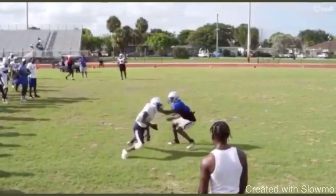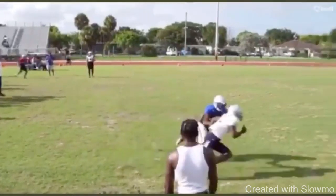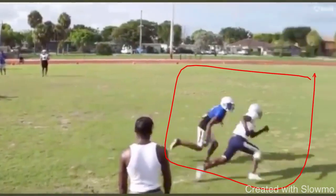It's being able to have that explosion at the top of the route, the balance to be able to slow yourself down, like we were talking about before when we were referring back to those gym exercises, right? So you see this receiver, this is a high school receiver. Honestly, I don't know his name, don't know really where he's from, but this clip was sent to me and I broke it down a little while ago.